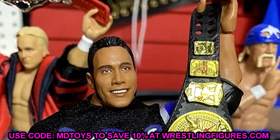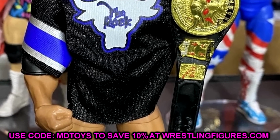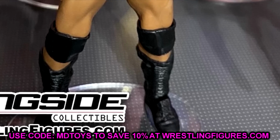My God, what a beautiful looking championship. Pretty sure we've seen this head sculpt before, and he is in the black and red trunk, so it's not going to be like a massive overdue, but the Brahma Bull Championship looks crazy good. Like, insane sculpt. I think they nailed that.